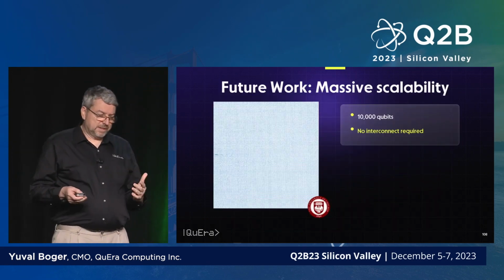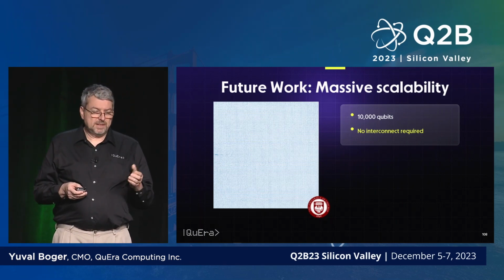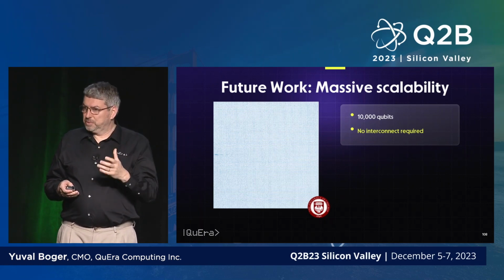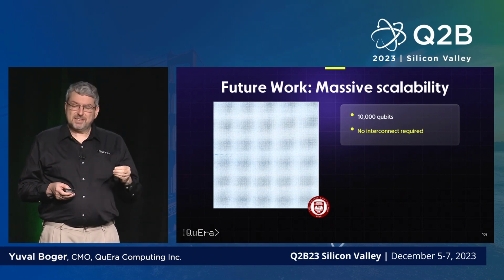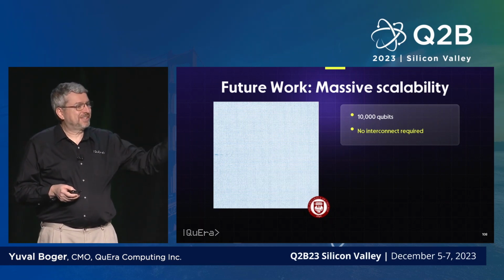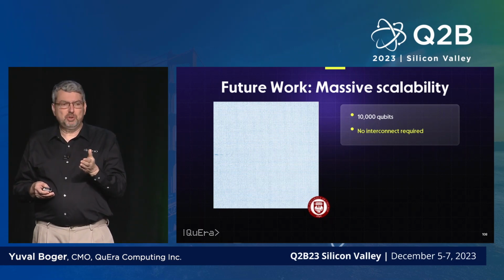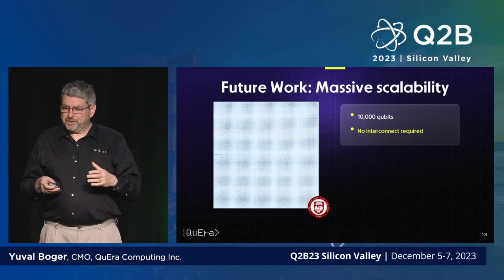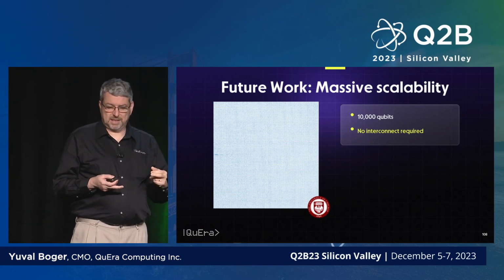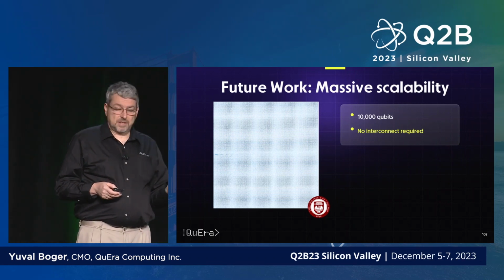So one thing, and this is not our work, this is work by the University of Chicago. This is showing these atoms, these individual qubits, are held together in what's called optical tweezers, essentially thin laser beams. This is a photo showing 10,000 individual laser beams. You don't need 10,000 lasers. You take one or more lasers and pass them through a hologram to do that. But this shows that you could theoretically capture 10,000 qubits here. No interconnect required. It's a small size, room temperature, very flexible. So this is where we're heading, to larger and larger systems.